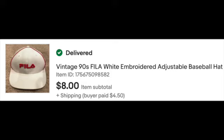Then I found a 90s Fila embroidered hat. This one was only $2.50. The reason I was only able to sell it for $8 is because I tried to wash it to clean some stains off, and the mistake was I had red embroidery on a white hat, so it bled. The person who paid less for it was willing to deal with that, but I could have gotten much more money if I just sold it in as-is condition. Lesson learned on my part.